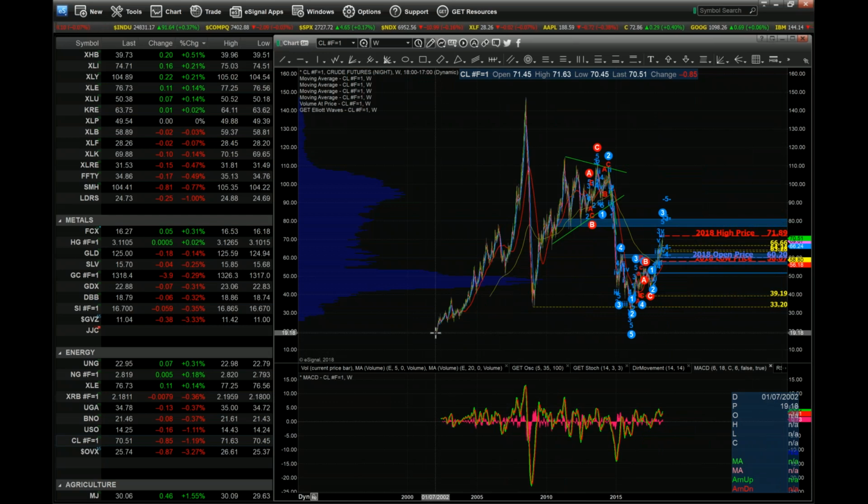Okay. But if we look at oil and where it's been, these are huge fluctuations, guys. We've gone from $20 a barrel in the year 2000 to right up here to almost $148, $150 a barrel in the year 2008. And then we came right back down again. By the way, this was the best trade of my lifetime. I was short oil futures. And then we came right back down here to around $33 a barrel in 2009.